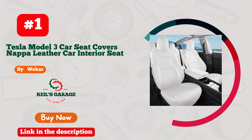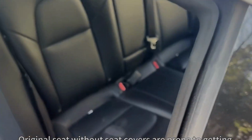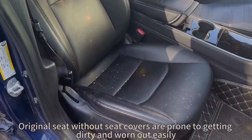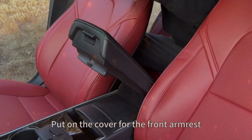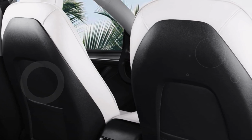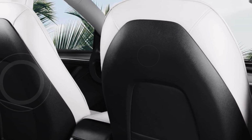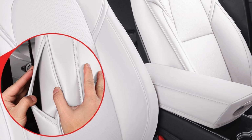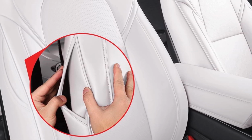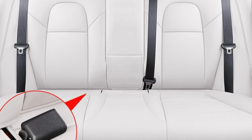Number 1. Wekar Tesla Model 3 car seat covers are the ultimate solution for anyone looking to upgrade their vehicle's interior while maintaining functionality and style. Designed specifically for Tesla Model 3, 2018 to 2023. These seat covers offer a custom fit for front and rear seats, ensuring your original upholstery remains in pristine condition. The premium Nappa leather material not only exudes luxury, but is also remarkably easy to clean, allowing you to maintain that fresh look effortlessly.